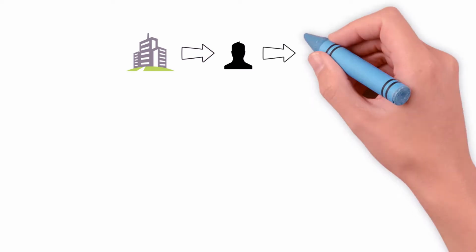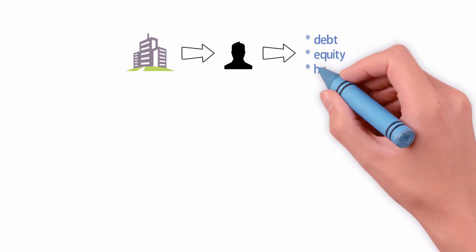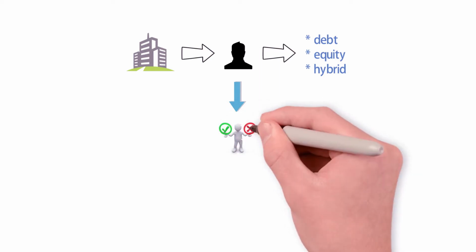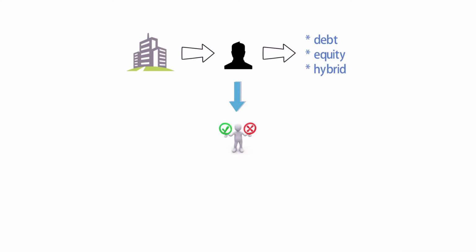Regardless of the industry, raising capital through financing solutions consists of either debt, equity, or a hybrid combination of both. Keep in mind that there are no good or bad solutions. The best solution for you depends on your specific circumstances and requirements.